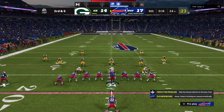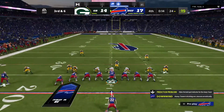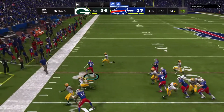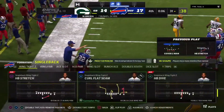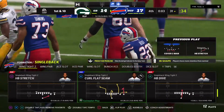The Packers bringing in an extra member of the secondary here to try for the 3rd down stop. Now a give running left is Breida, fighting him off. And he's able to get it to the 31, and that's enough for the first. An effective 7-yard 3rd down conversion.